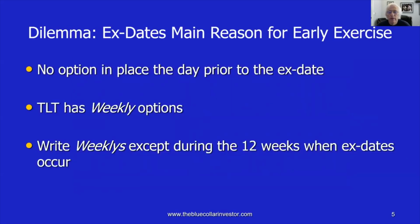Now, once again, the dilemma when we're using this strategy for a security like TLT is that ex dates are the main reason for early exercise. It's still rare, but if we're looking to capture that dividend as part of our strategy, we have to circumnavigate around the ex-dividend date. What that means is there cannot be an option in place the day prior to the ex date.